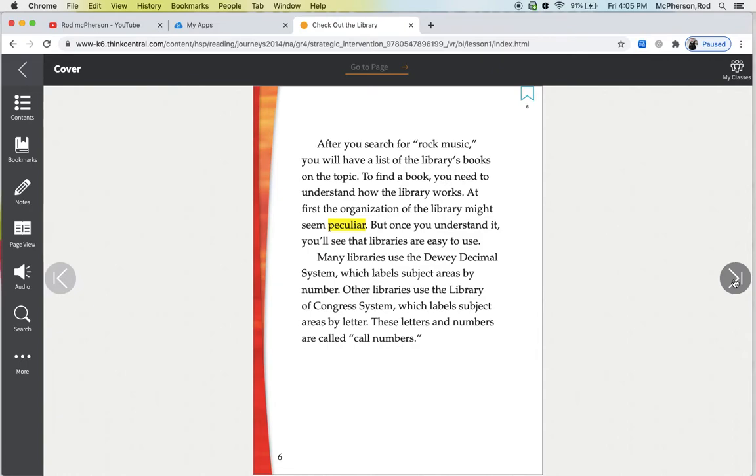To find a book, you need to understand how the library works. At first, the organization of the library might seem peculiar, but once you understand it, you'll see that libraries are easy to use. Many libraries use the Dewey Decimal System, which labels subject areas by number. Other libraries use the Library of Congress system, which labels subject areas by letter. These letters and numbers are called call numbers.